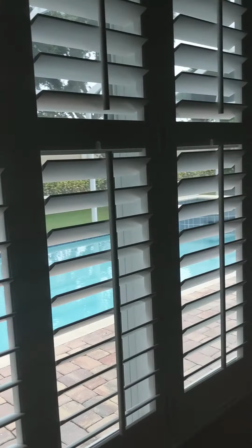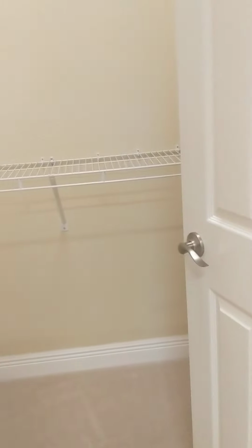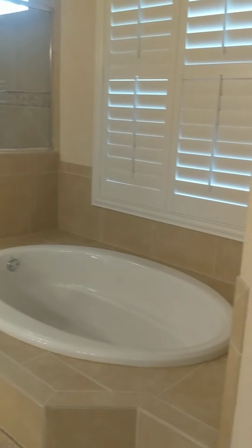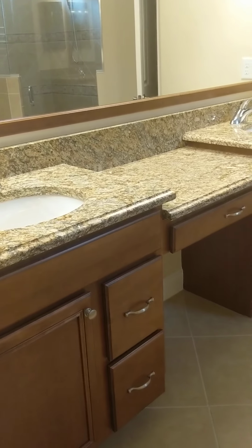It's a good size room. You can have a king bed in here without a problem. And some dressers. His and hers, one on the right, one on the left, good size. Everything just looks spotless. It's pretty.